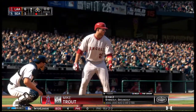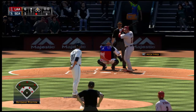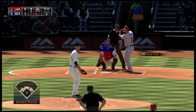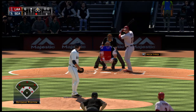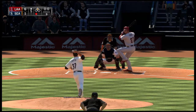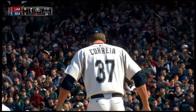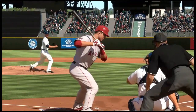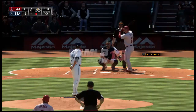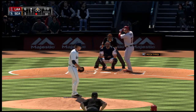Runner in scoring position at second with 1 away. And standing in, the ever-dangerous Mike Trout. Come on, hold him down. Now here's the first pitch. Too high with the fastball here. It's 1-0. Yeah, that's a good spot to miss against a guy like this. He loves that pitch up in the zone.